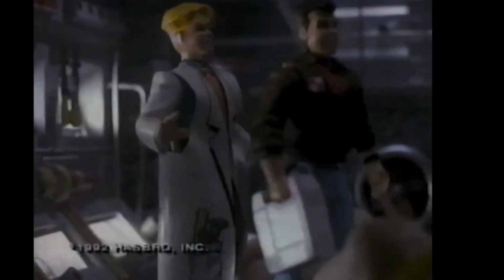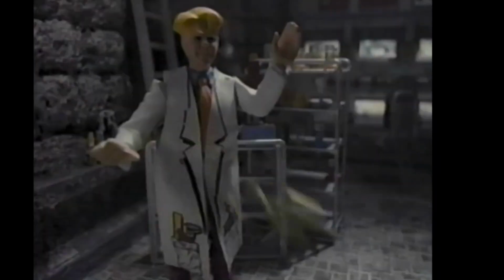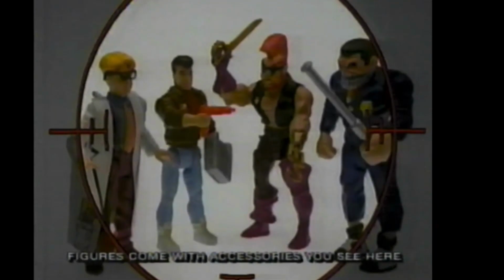The James Bond Jr. secret mission, but Scum is ready. Walk the plank, Hooks, IQ. Jaws is having a snack. Odd Job is flipping his lid, but IQ packs a punch, and James Bond Jr. dives into action. Mission accomplished. James Bond Jr. figures and vehicles sold separately.